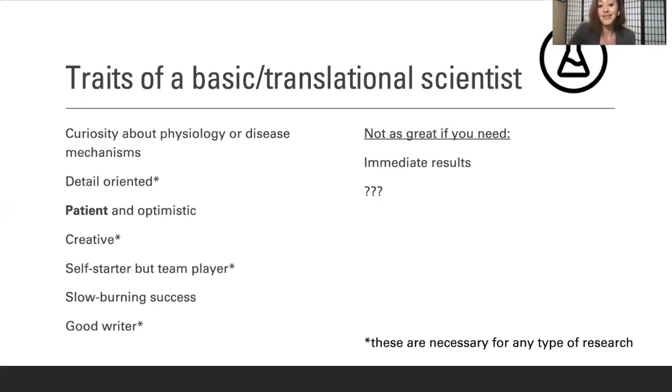You also have to be okay with slow burning success, which kind of goes into the patience aspect. And this has surprised a lot of people, you have to be a good writer. There's no research that you can do and not be a good writer. So for everyone who didn't pay as much attention during the writing classes, it's fine, you still have time. But if you were someone who liked writing and you thought that you were throwing away a skill set just because you're going into medicine, totally not true. You will absolutely use it, and it will be really, really valuable for you.